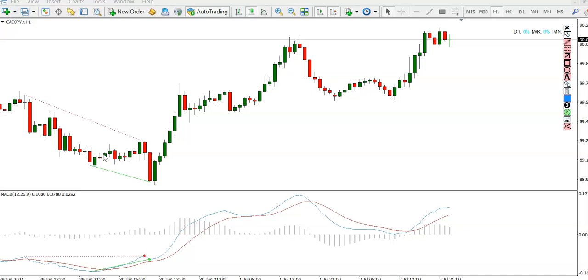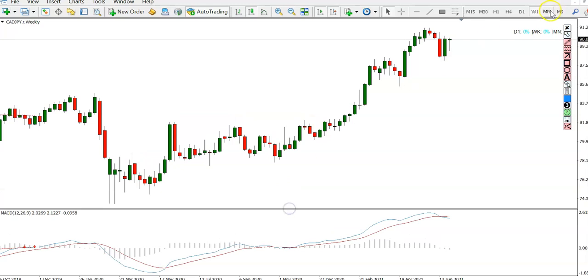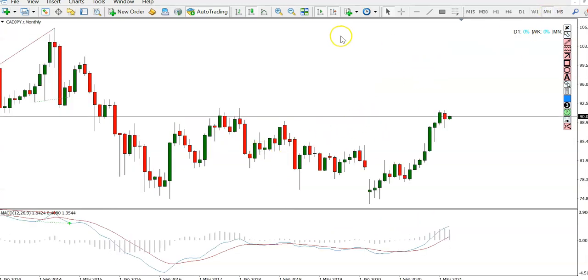So let's get into the trading setups. The first one we're going to look at is the CAD Japanese yen, and I'm looking to short this week, which means sell it. As always, first off, we're going to look at the higher time frames, starting with the monthly.